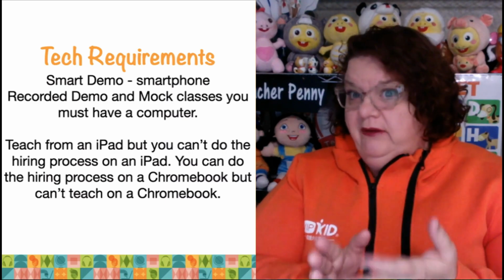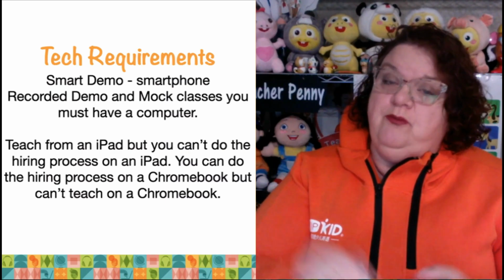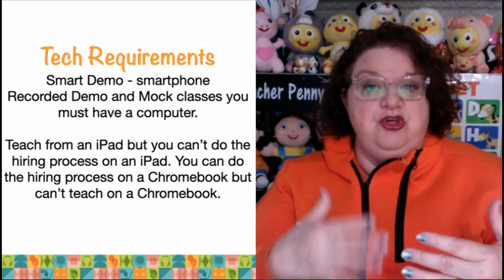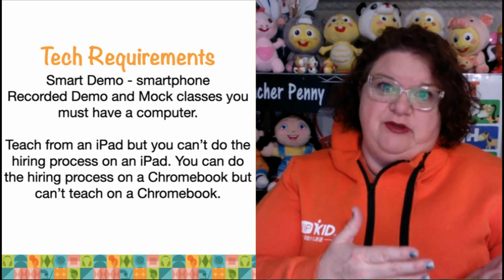You can do the hiring process on a Chromebook, but you cannot teach on a Chromebook, because we do have to download the VIPKid app onto a computer to use that app. So you cannot use a Chromebook for teaching because you can't download stuff to a Chromebook.